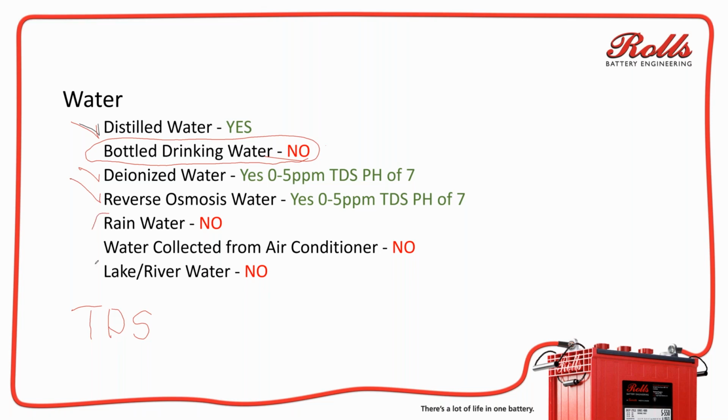Do not ever use rainwater, lake water, or water collected from an air conditioner. Don't do it, because you are going to be damaging and shortening the life of your batteries. You're going to be killing them, and we can tell. I'm going to show you pictures of what that looks like in a sec. So definitely something not to do.